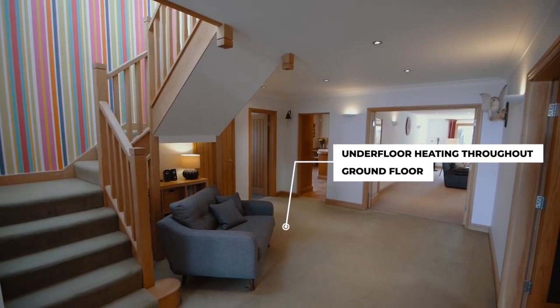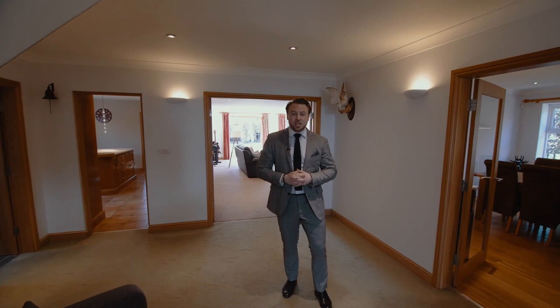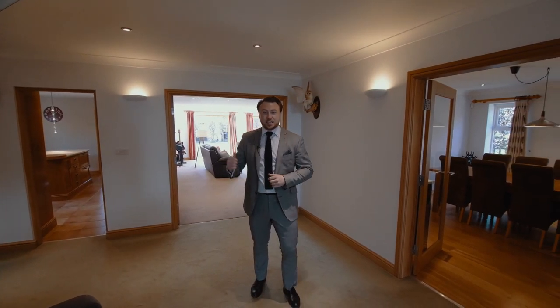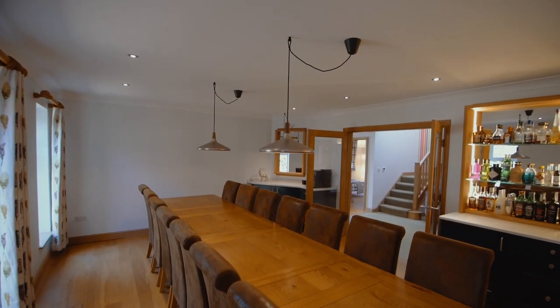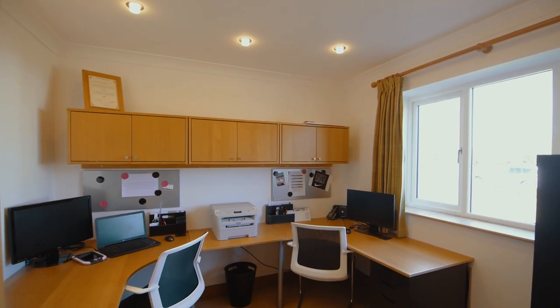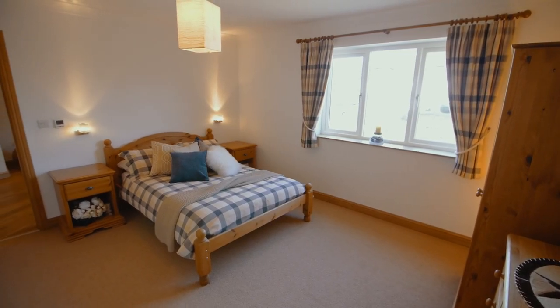As you enter this beautiful family home, you come into a very large hallway which gives access to the kitchen, living room, dining room, an office, bedroom and ensuite.